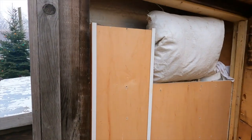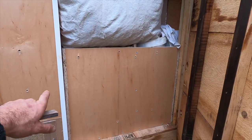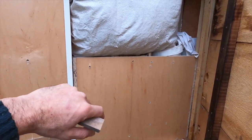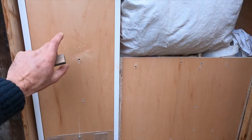So we'll give you a little show here. Everything's all neat and tidy. And again, my problem was I always put the bags in here for storage and I could never get at it properly. I'd have to pull stuff off and this door never shut because, as the feed comes down, it kind of pushes out on the door. Anyways, this is a lot better setup.